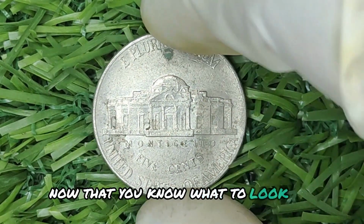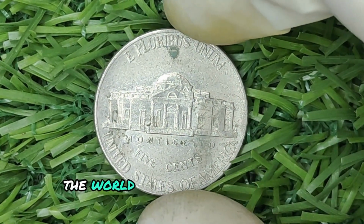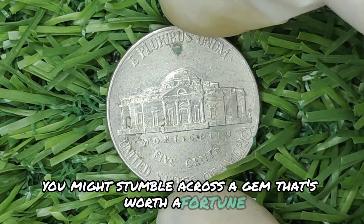Now that you know what to look for, it's time to check your coin collections carefully. The world of rare coins can be a treasure trove waiting to be discovered, and you never know when you might stumble across a gem that's worth a fortune.